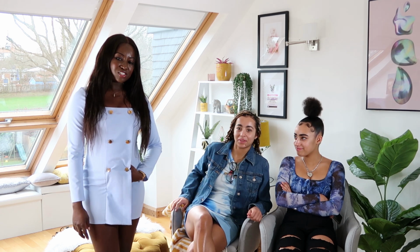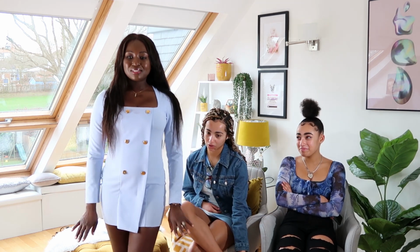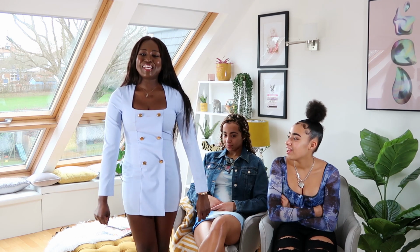Very short. That's what it is. It's a blazer dress, really, isn't it? It's not a blazer dress. Well, it's a double-fronted, long sleeve. It's literally a dress with buttons on it. That doesn't count as a blazer. It kind of looks like a blazer dress. What size is that? Because it does look a bit small, even if I suck my stomach in.